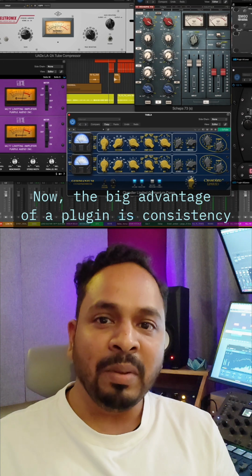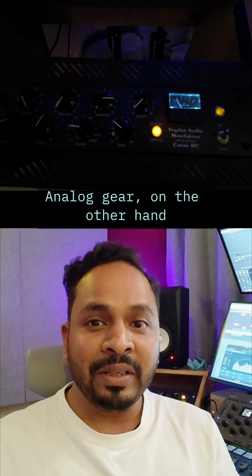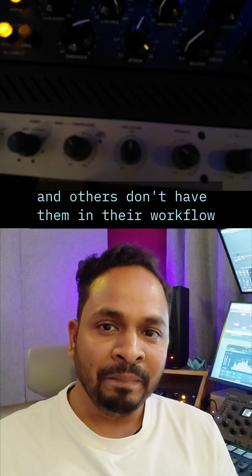Now, the big advantage of a plugin is consistency. They perform the same way every single time. Analog gear, on the other hand, can drift a little bit. Temperature, calibration, voltage, all of it can affect the sound. That unpredictability is exactly what makes some engineers love them and others not have them in their workflow.